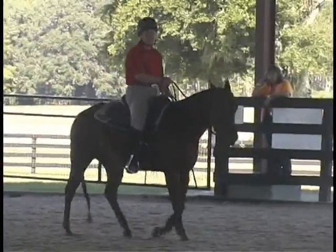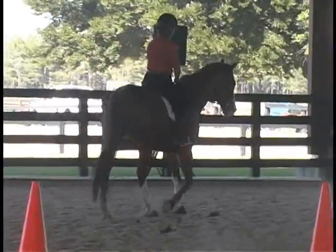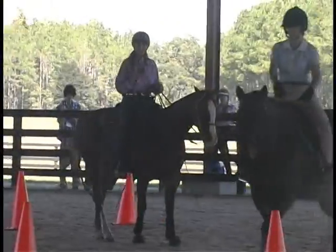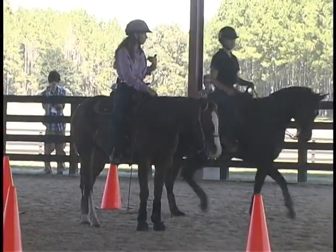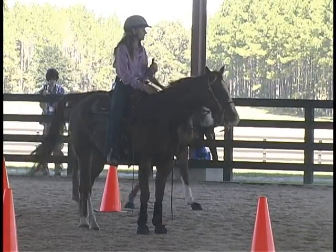And Brenda, put your inside leg on. Now. Now. Good. Inside leg now. Now. Excellent. So can you guys all see how applying their leg at the correct time changes their ability to move their horse laterally really easy? So those of us that struggle with lateral work or with leg yields, this is a great way to change that. Let him come forward.